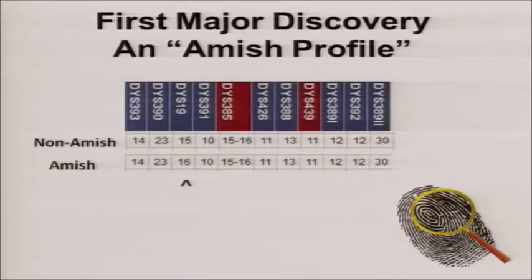Our first major discovery was this fact that there is a difference in the Amish profile, and that goes for the Yoders of 1742 and the Amish coming in the 1800s, and that is that at the third position measured, what is called DYS19, instead of a 15, it's a 16. And that becomes the fingerprint that helps distinguish things for us between the two branches.